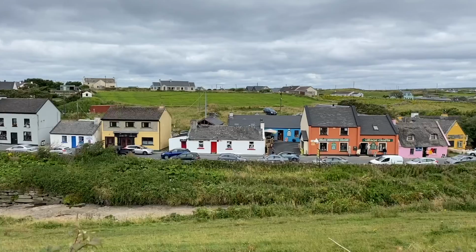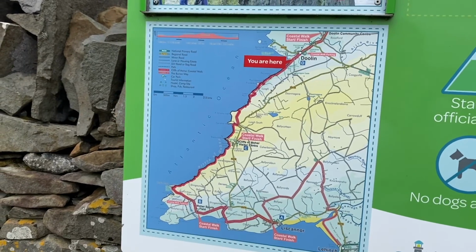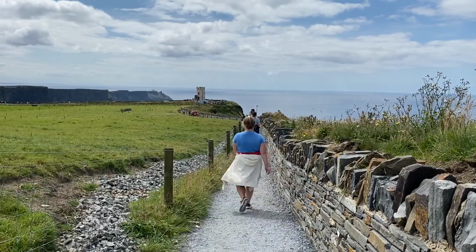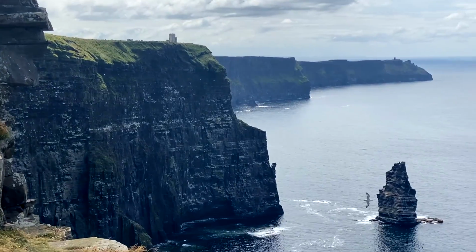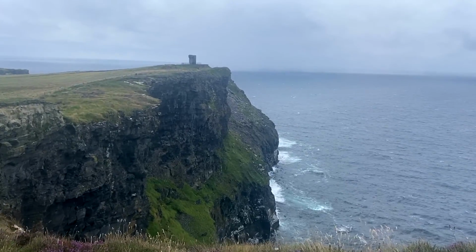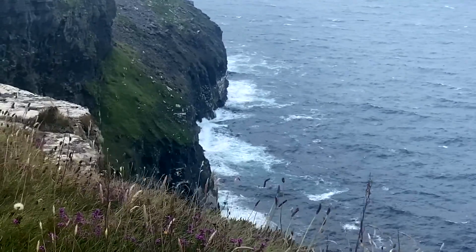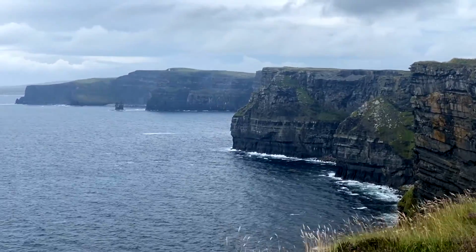A budget-friendly way to see the cliffs is by walking from a small town called Dublin. The cliff walk will take you 2 hours, but it's completely free and beautiful. To see the cliffs from an alternative angle, consider starting from Howth's Head. This will cost €3 per car and it's a little hidden gem, so to speak.